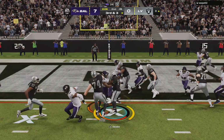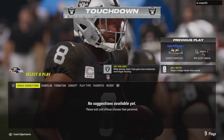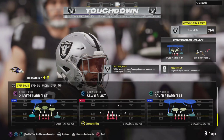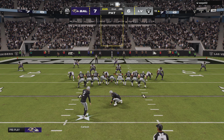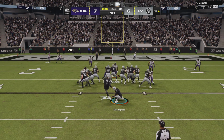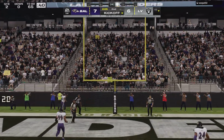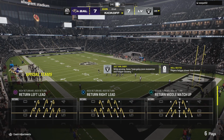Trying to run for it with Jacobs. And he is in. Touchdown, Raiders. Josh Jacobs, a 3-yard touchdown run. And the Raiders are within an extra point of tying up this ball game. Extra point by Carlson, up and good. And we are tied at 7.